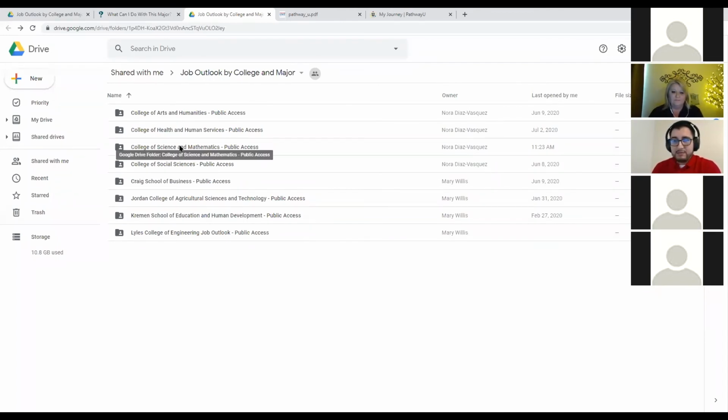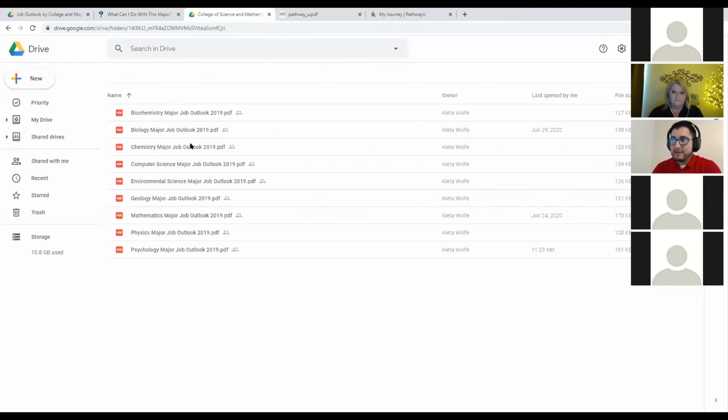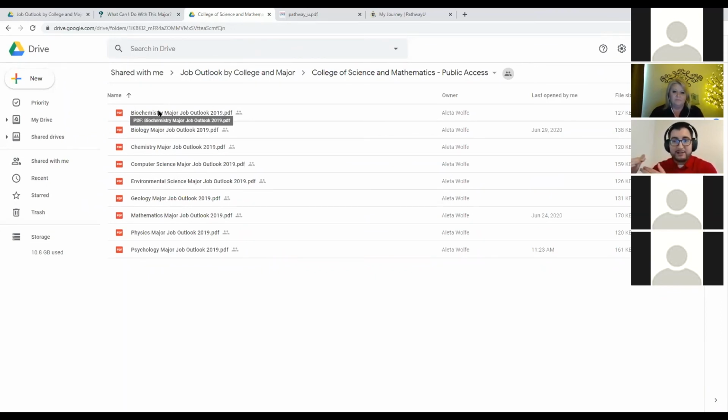So we're going to keep the example of the psychology degree. We're going to click on Science and Mathematics. And here are all the majors that are housed in that college. So hopefully this is making more sense on how you could be a specific major, but also belong to a specific college or school within Fresno State.